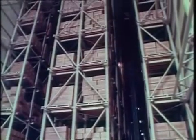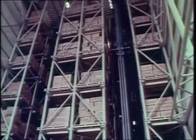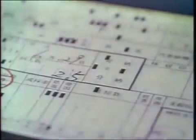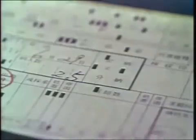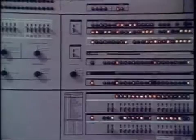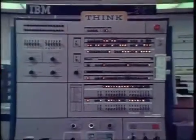Kawasaki distributors and dealers are also receiving parts more speedily through Kawasaki's computerized parts order system. Thousands of different parts are stocked in Akashi, and when distributors around the world request them, the order is processed in this completely automated warehouse.